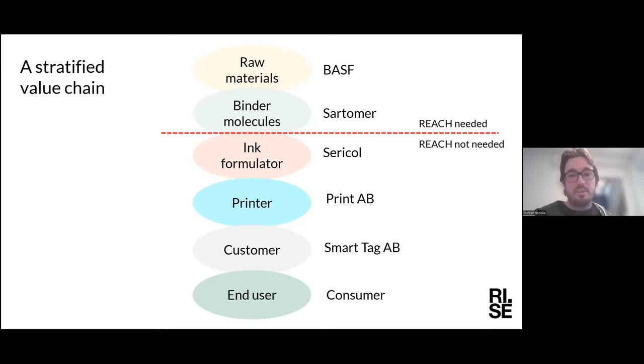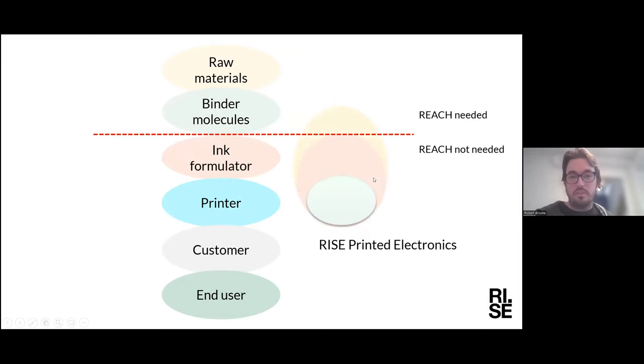But in printed electronics, we're more in the printing and ink formulation. There is a little bit of binding molecules. Using nanocellulose technically is a binding material, but maybe not under the same category. So mainly we're doing ink formulation and testing it by printing and then passing it on to the customer, who then develops it further.